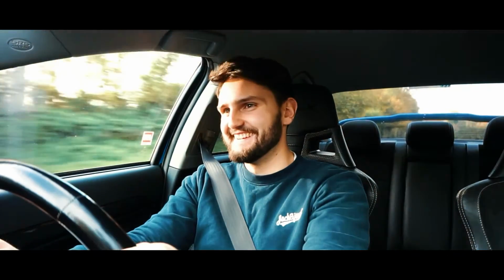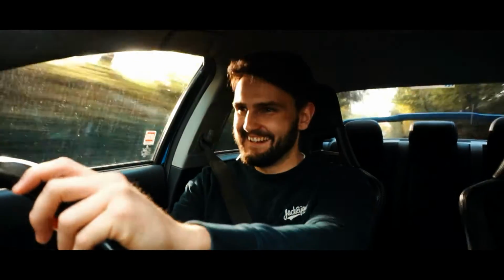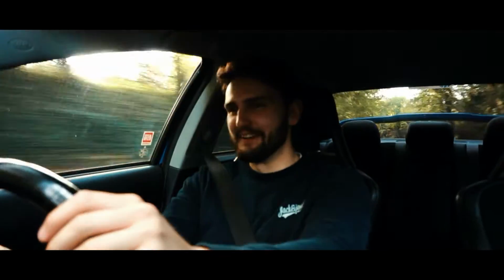You can override the gears like in any sort of semi-automatic car, so you can downshift a few gears. Like I said, instant. Don't know if you can hear that, but instant gear change. Yeah, that induction noise is so... it's awesome. You can hear a sort of blow-off valve kicking off as well, releasing the pressure. Wow, this car is wicked.